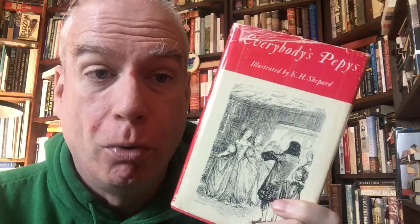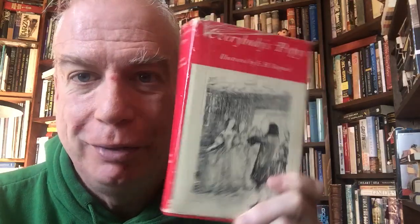They are sporadic because not all of them are as interesting as any others. So I have bigger Peepses. I don't have an unabridged, but I have bigger editions of Peeps, more generous selections, more critically annotated versions. But this is the one I go to because you don't really need critical annotation to like Peeps.